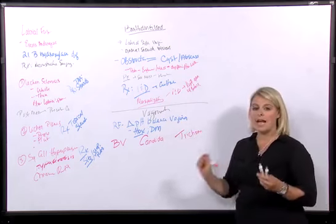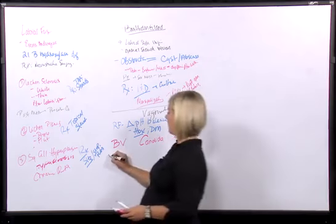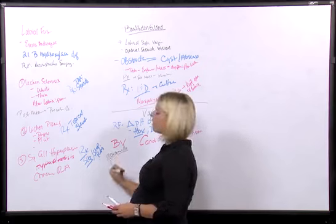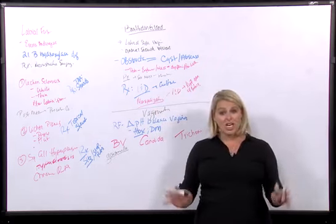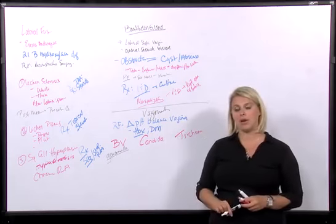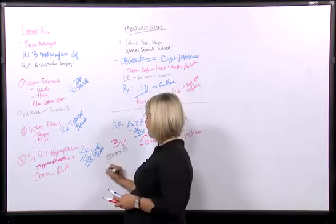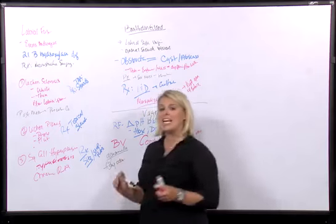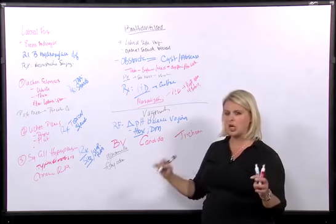All right. Now, what causes these things? Well, for BV, that's going to be Gardnerella. Now, Gardnerella is a normal flora in the vagina. However, when it overgrows, it causes BV. BV has a fishy odor to it. It's a copious amount of vaginal discharge with a fishy odor.